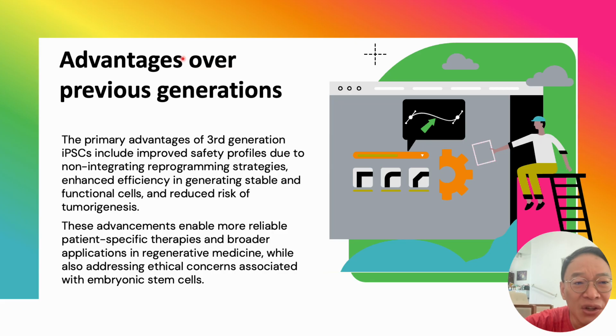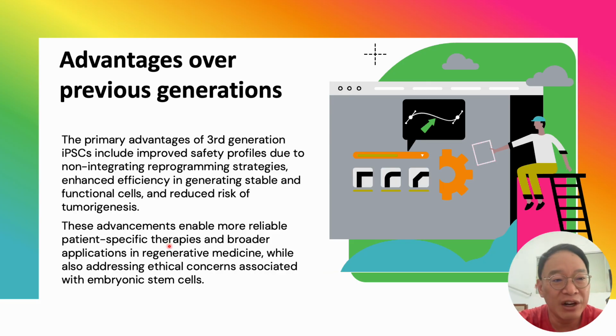Advantages over previous generations. The primary advantages of third generation iPSC include improved safety profiles due to non-integrating reprogramming strategies, enhanced efficiency in generating stable and functional cells, and reduced risk of tumors. Especially with the first generation iPSC, there were a lot of teratomas, tumors. These advancements enable more reliable patient-specific therapies and broader applications in regenerative medicine, while also addressing ethical concerns associated with embryonic stem cells. So you don't need to sacrifice the life of an embryo like you do with early ESC therapy.